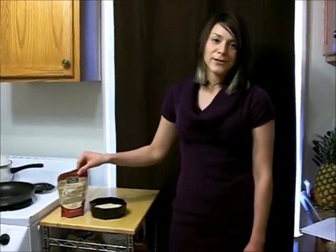So today I'm going to show you one of my favorite recipes with quinoa, a Southwest quinoa salad. So this goes out to my friends and family in Texas, because if you know how to make salsa, this will be super easy and it's very inexpensive as well.